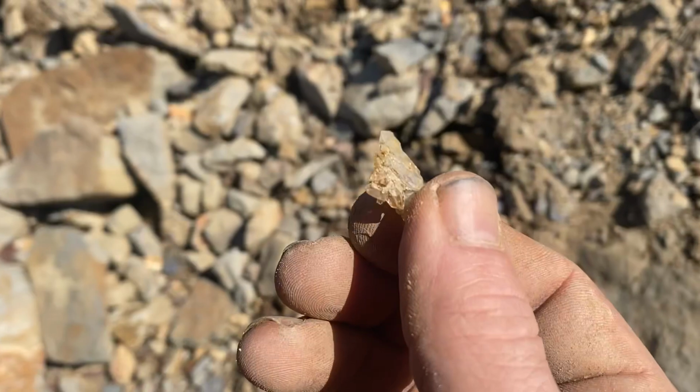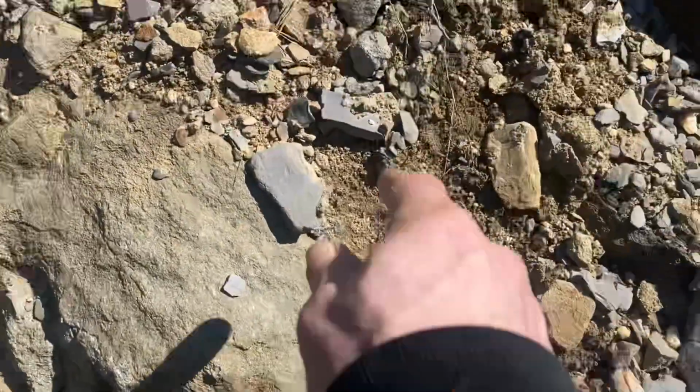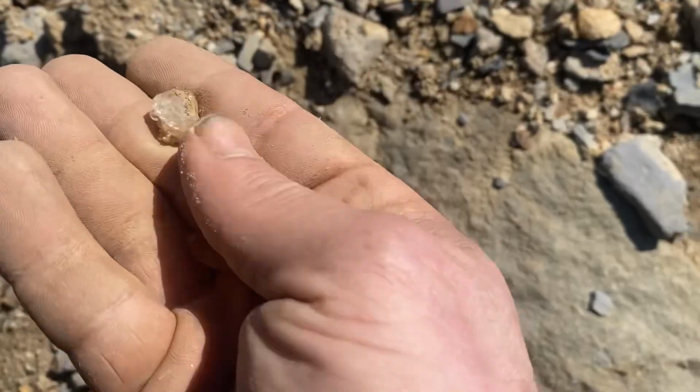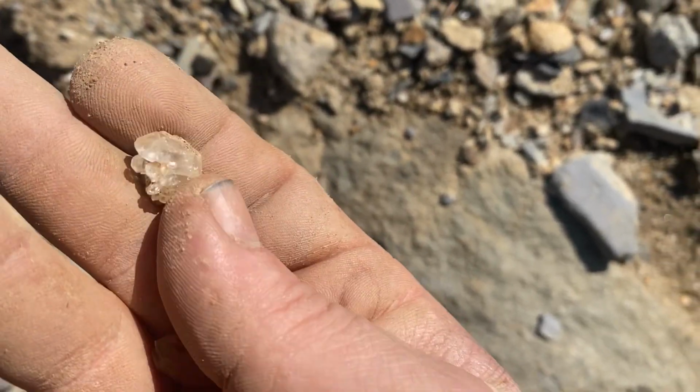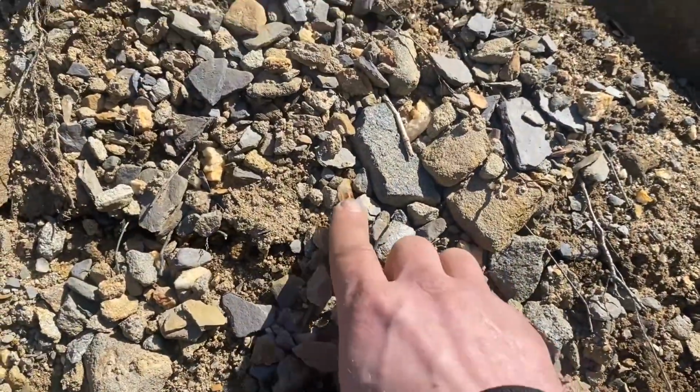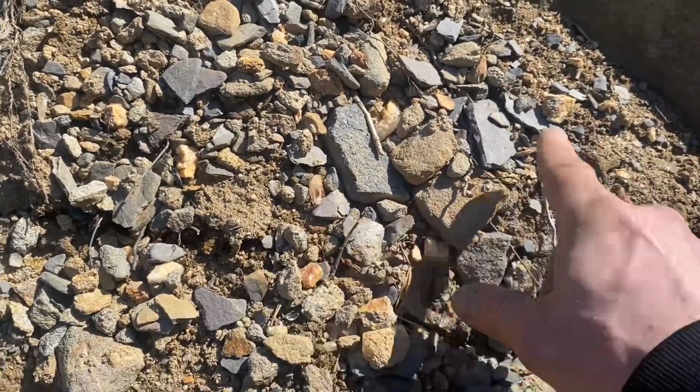Tools out, still have not started digging yet. And I seen that right there above my finger. Not sure what it is. Boom, a little bit of crystallage with some facets on it. Look back at the video, we missed this. That piece I pulled was from around here.